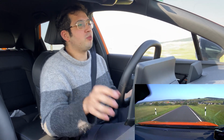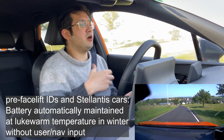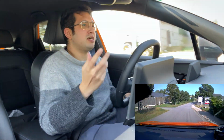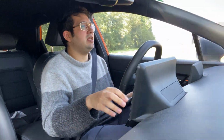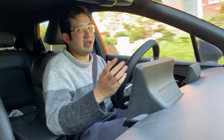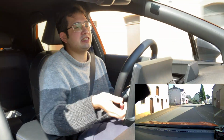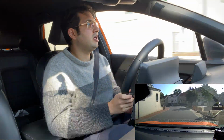The older pre-facelift ID cars and Stellantis cars don't give you that option. It's all automatic, but on one hand it's always consuming power even when you don't need it, and on the other hand it doesn't really have the ability to preheat the battery to a temperature where it's useful for charging. So that really shows that some engineering thought has gone into this car, albeit it does have its issues in implementation. As we've seen, the infotainment software is not the best, admittedly. It's functional, good enough for CarPlay and Android Auto, which is practically all I use it for, but in terms of standalone functionality like navigation or route planning, it hasn't really got that.